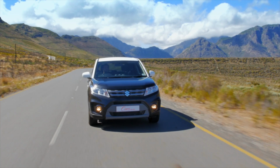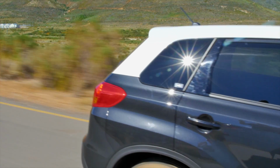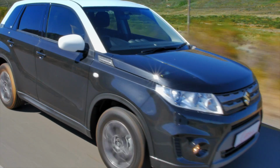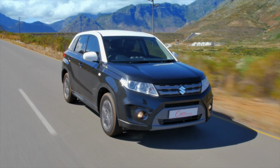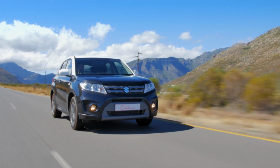It's an interesting mix, this Vitara. I'm not mad about the styling, but it's different, and I appreciate that. The interior's dull, but it's super comfy, and the interior space is impressive. The fuel economy, now that's good. That's genuinely good. And I love the ride quality.